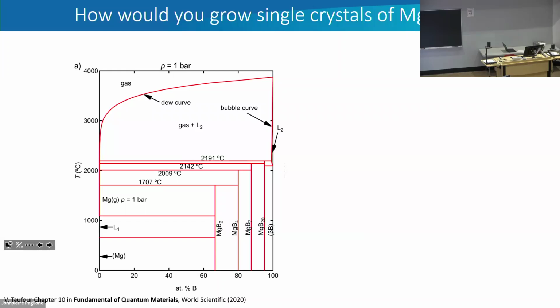So how do you handle that kind of thing? It's not congruent, it doesn't have a liquidus access, so you have to find another way. For example, vapor transport, or a third non-self flux, or something like this. So you're going to have to be creative. But because this is the topic of the school, pressure, you can also use pressure.